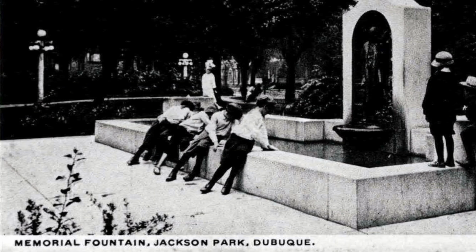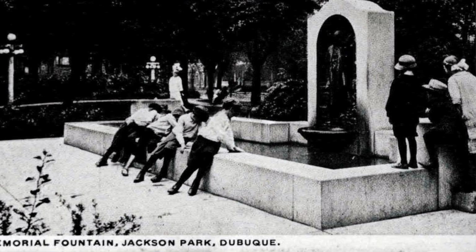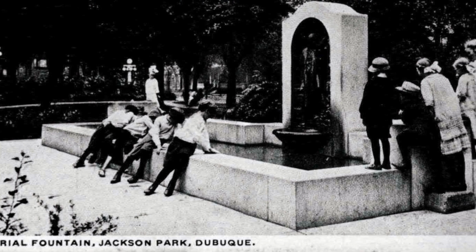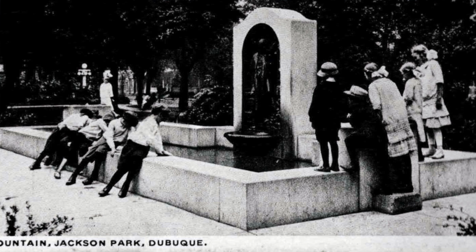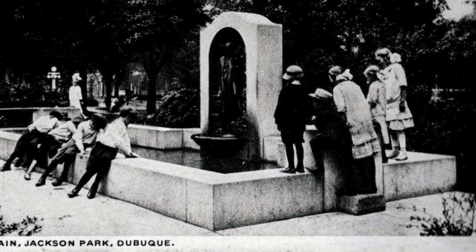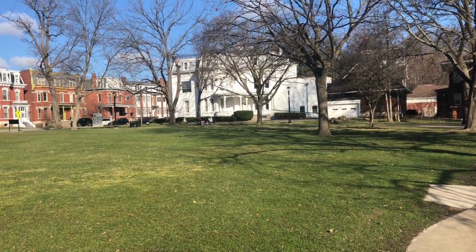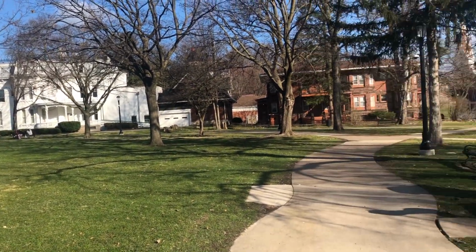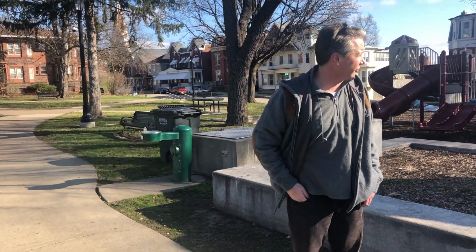William Lacey built this fountain in 1913 for the cost of $5,000, and dedicated it to his father, Judge Benjamin Lacey, who was a prominent circuit court judge in the Dubuque region. His house was on the corner over there, which eventually became Hoffman Schneider Funeral Home. So that was Judge Benjamin Lacey's home, and he dedicated this fountain here.